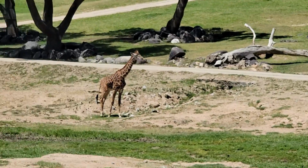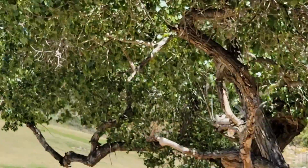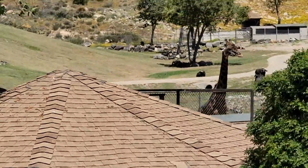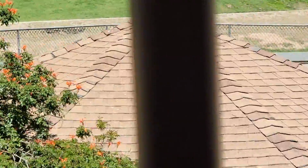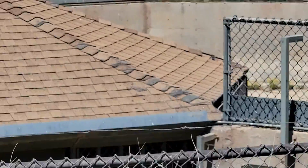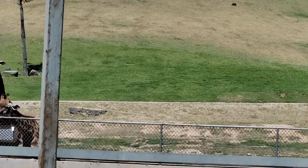I'm going to pull up and stop alongside these other two Maasai giraffes. The one on the left is our male Maasai giraffe, and on the right is another female. The male Maasai giraffe is an example of an 18-foot giraffe. He is about as tall as the adult giraffe gets.